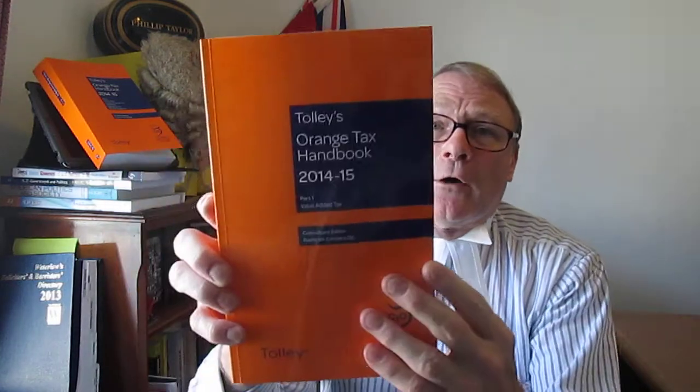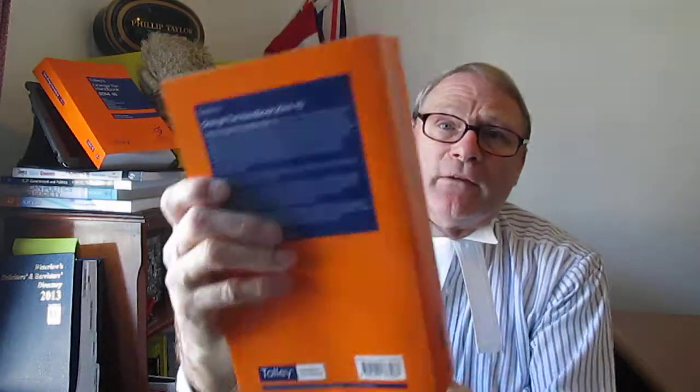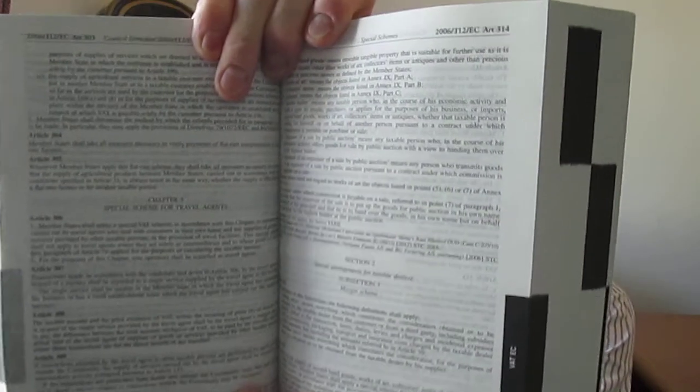Consultant editor is Roderick Cordara, Queen's Counsel. There's the spine and there's the back. You've got some very useful shaded portions for the particular areas you might be interested in, starting with some of the relevant legislation. You can see a piece there. These are actual VAT statutes. Then you go on to VAT statutory instruments, which is the second bit. Then the third bit becomes the European Community link to it. Then you have various other annexes.